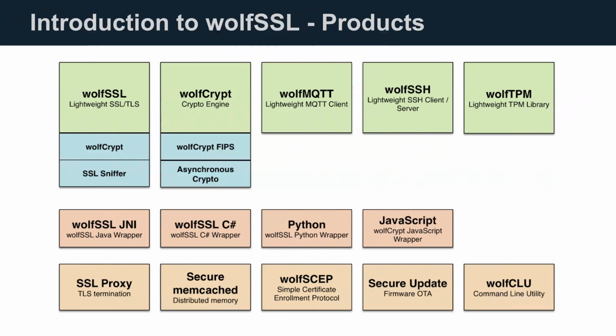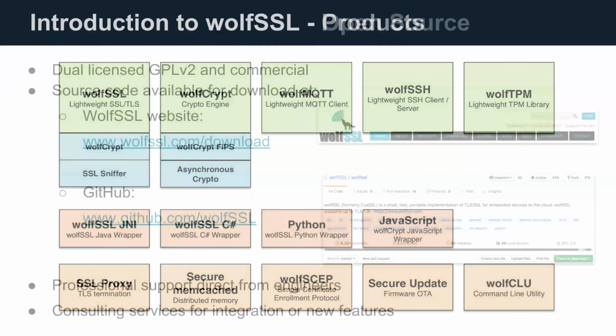Some other things of note are just the SSL proxy, secure memcached, wolfSCEP, secure update, and the wolf command line utility. And those are all being actively developed as we speak. And most of those are in an alpha or beta type release at this moment.